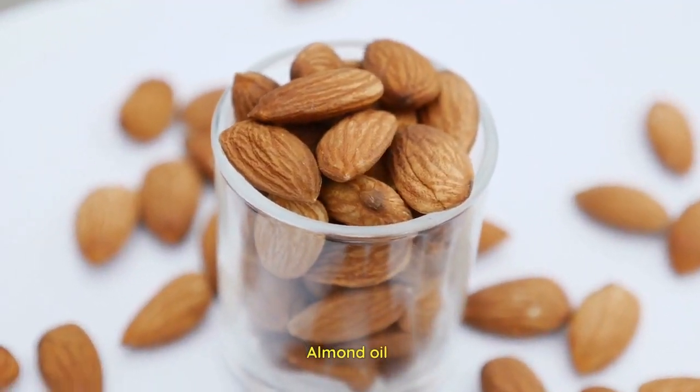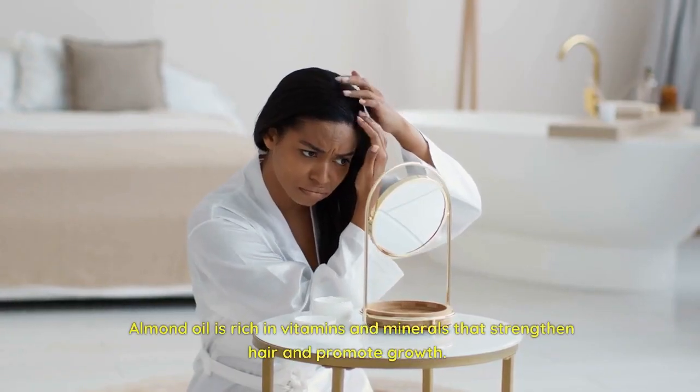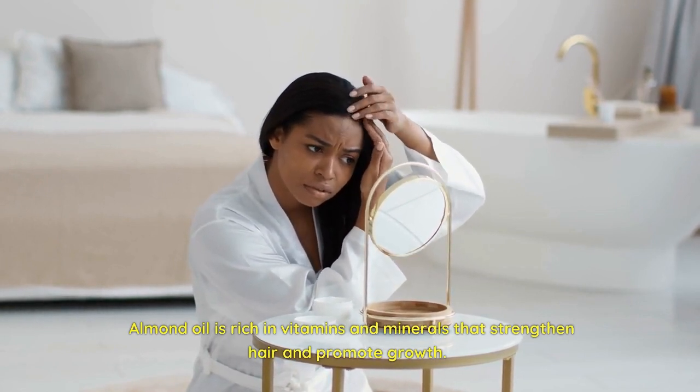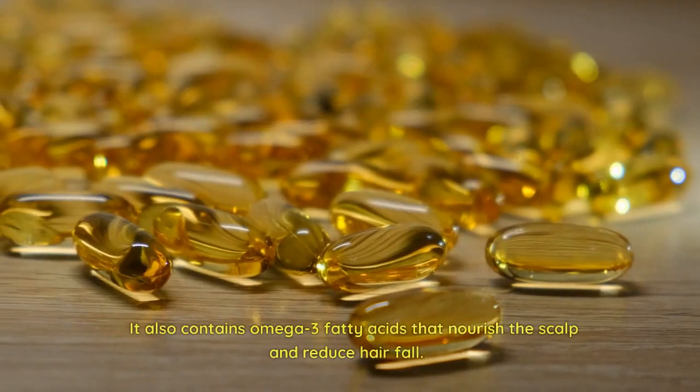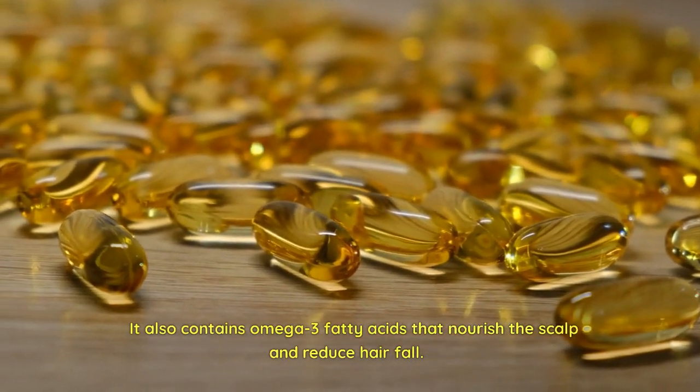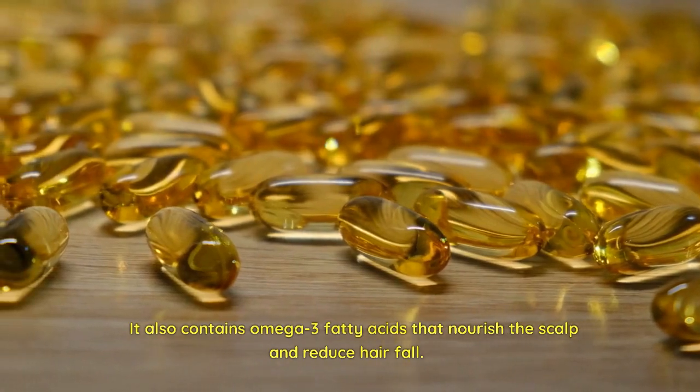Almond oil. Almond oil is rich in vitamins and minerals that strengthen hair and promote growth. It also contains omega-3 fatty acids that nourish the scalp and reduce hair fall.